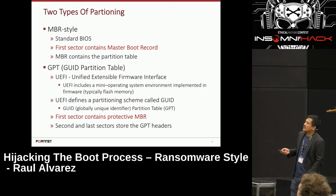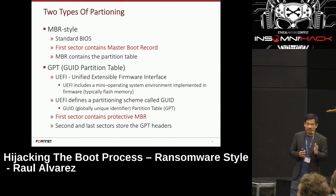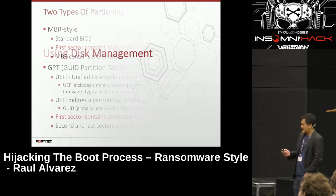For the GPT, the second and last sectors hold the GPT headers. They are some sort of replacement for the MBR. So the first sector is the protective MBR. The second sector is actually the GPT header, and it is mirrored in the last sector. They are the same.